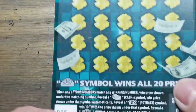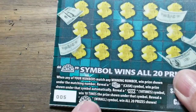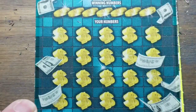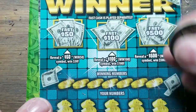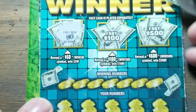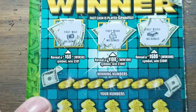$1 million winner. Our newest $20 ticket. You need to find a cash sign to win the prize. 10 times the prize. And, of course, a triple money bag to win triple the prize, all the prizes. Sheesh. Somebody's losing his mind. Scratch and find something up here. 50, 100, 150, you win the prize. The fast 50 is a loser. Fast 100 is a loser. Fast 500 is a loser.